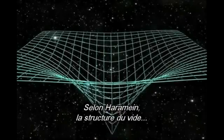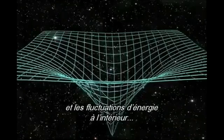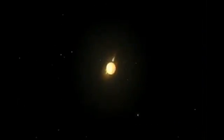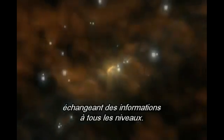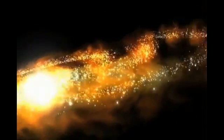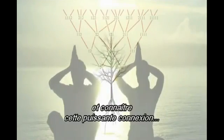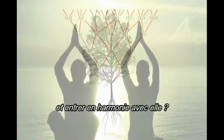According to Haramein, the structure of the vacuum and the fluctuations of energy in it are at the foundation of all our reality, and even the consciousness that animates it. We are in a relationship with the universe at all times, exchanging information on all scales. Has the time come when we can finally wake and acknowledge this powerful connection and even harmonize with it?